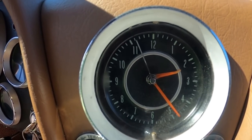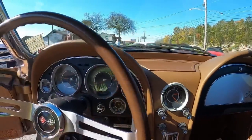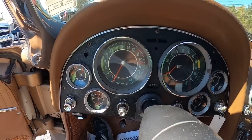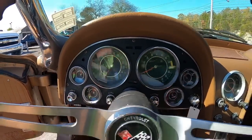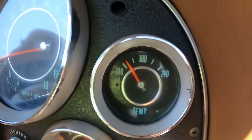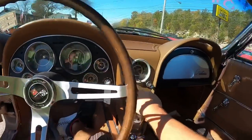Looks like the original clock, when you mess with it, starts working. I don't know how long it's gonna stay going. It may stay going the whole time. Looks like the RPM's coming up on the dash, and it's showing 90,000 miles. Hard to stand behind that in the 1964 model. Oil pressure's up, engine temperature's on the way. Looks like our gas gauge is working too, at 3/4 of a tank.